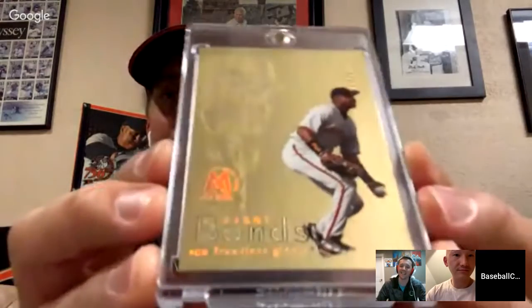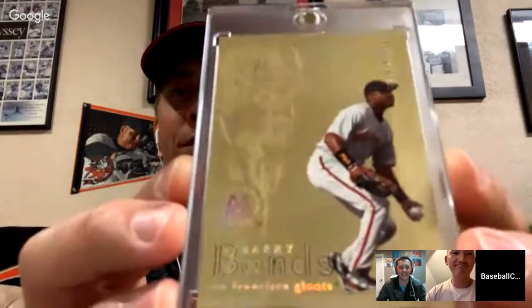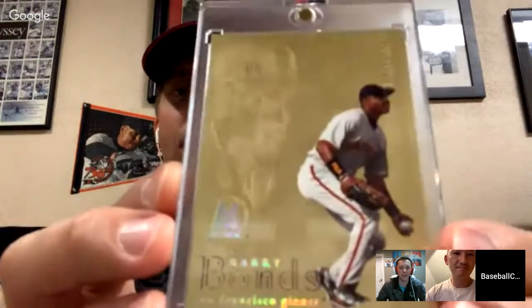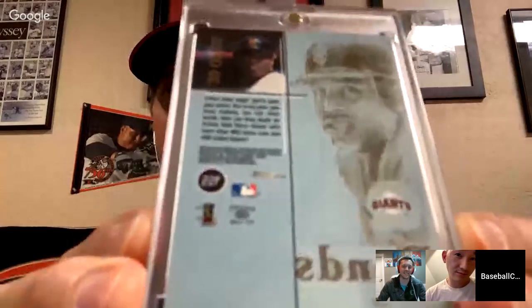So this is a Skybox, and it is the Molten Metal Fusion Gold. This card's absolutely beautiful. And what you'll notice on the silhouette is it's like a dot matrix. You can kind of see my finger through there. Those are like holes in the card. If I could show the back, you can kind of see it. Nice. And also where it's serial numbered, it's laser inscribed right there.